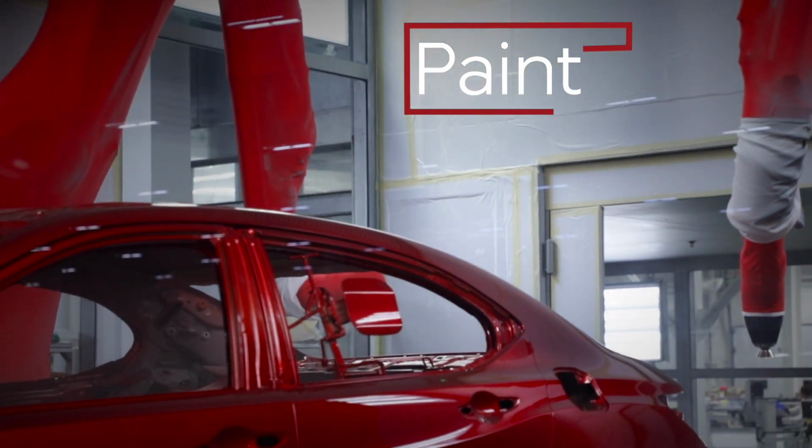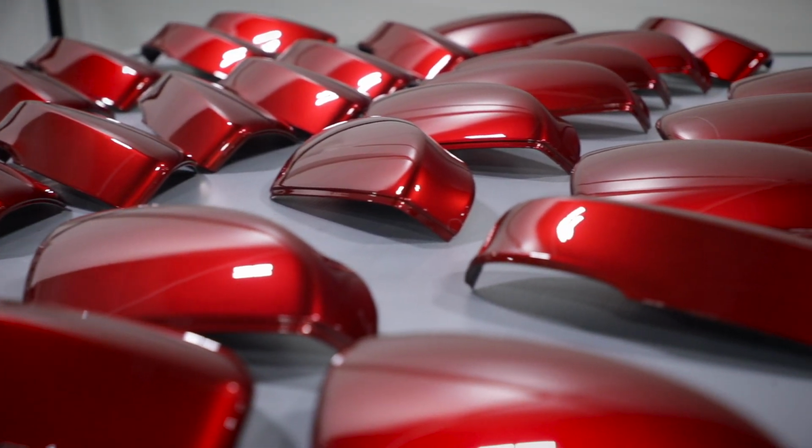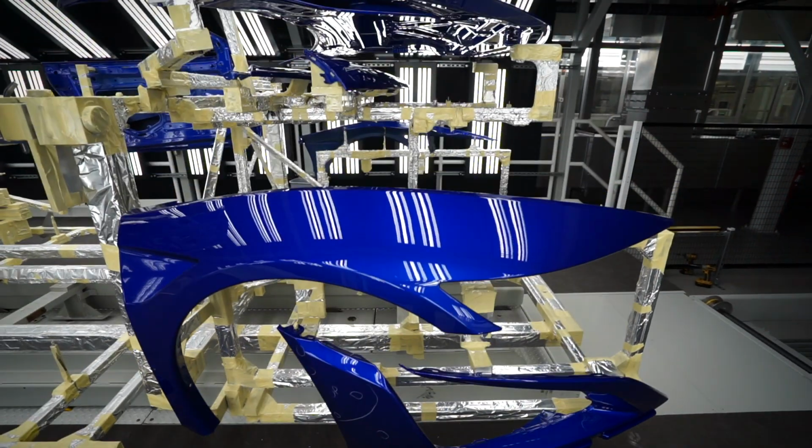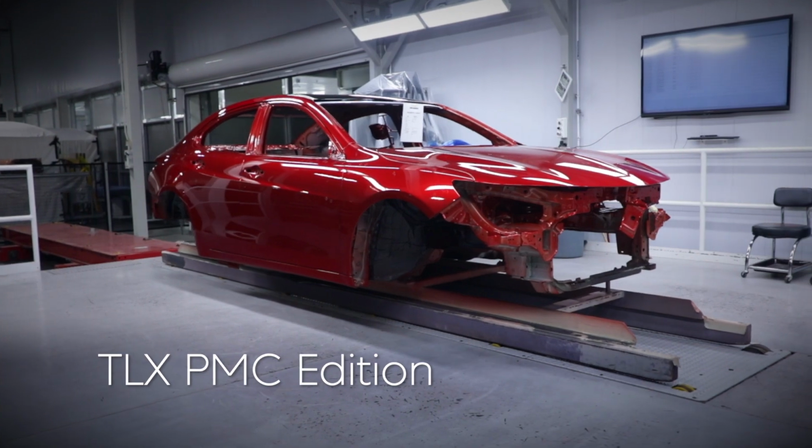We have 3 different paint technologies. We have our solid paint, our metallics, and then our Enduro paints. What's unique about the Enduro red and blue is it's a tinted clear. Normally that's for custom painting. We actually do it here at our manufacturing facility, which is a first.